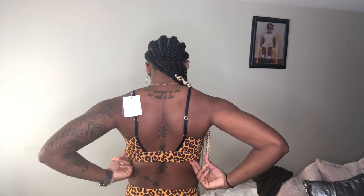This animal print. I don't know if I could have gotten a medium for the top, because I feel like the side boob I have going on. And then look at this, you guys. Look at the back. I love how this back is cut. Thank God the panties are not a thong so I can actually show you guys. This is how the back looks.